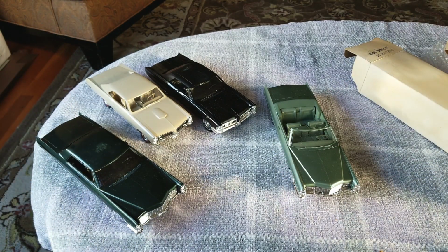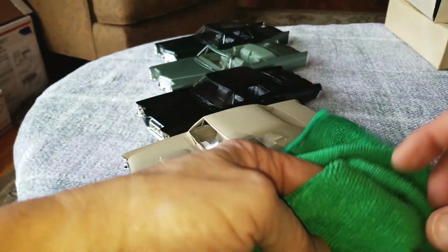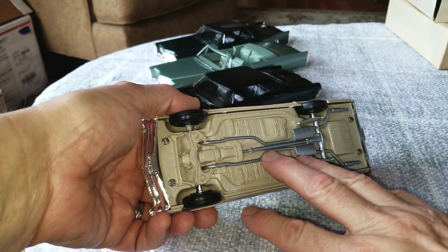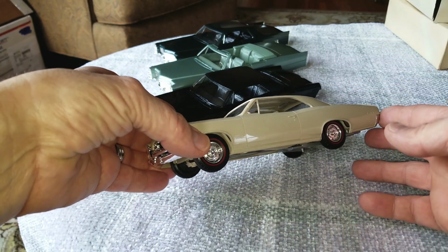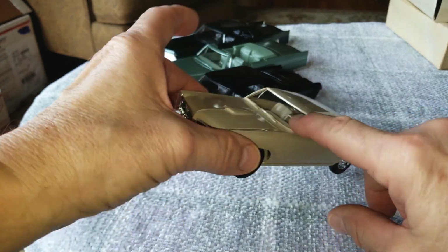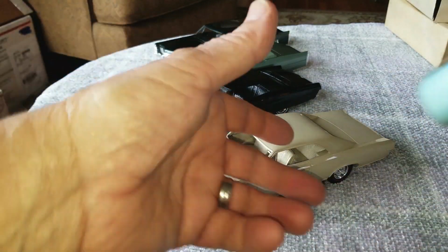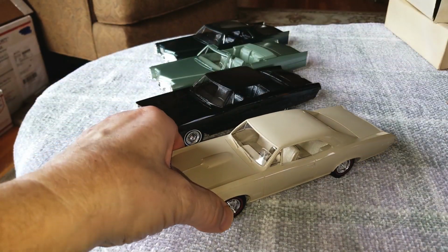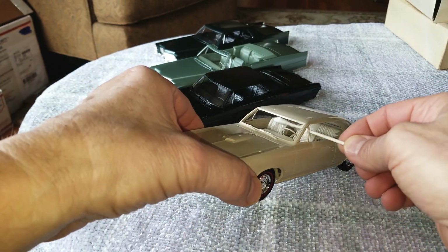Right, these guys are now clean. What did it take to clean these? Well, it took soap and water. I undid the 4 screws on the bottom to take the base out so there wouldn't accumulate any water inside there. I washed it in soap and water just like a dish. Dried off the inside so no water would dry on the windows. Then I wiped down the exterior a little bit with some Zymol, powerful cleaner wax. Wiped that all off, cleaned up the residue with a toothbrush. Wiped off the windows like that.